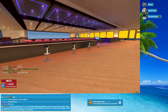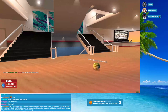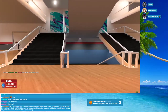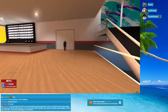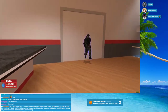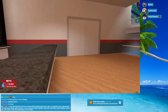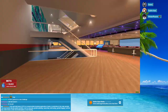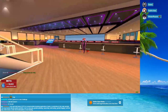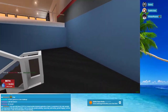All right, so let's go back to the bowling alley here. You might have noticed that there's teleportation through this now. That's because the casino no longer exists. So it won't be there until we actually have stuff to put in it, basically.